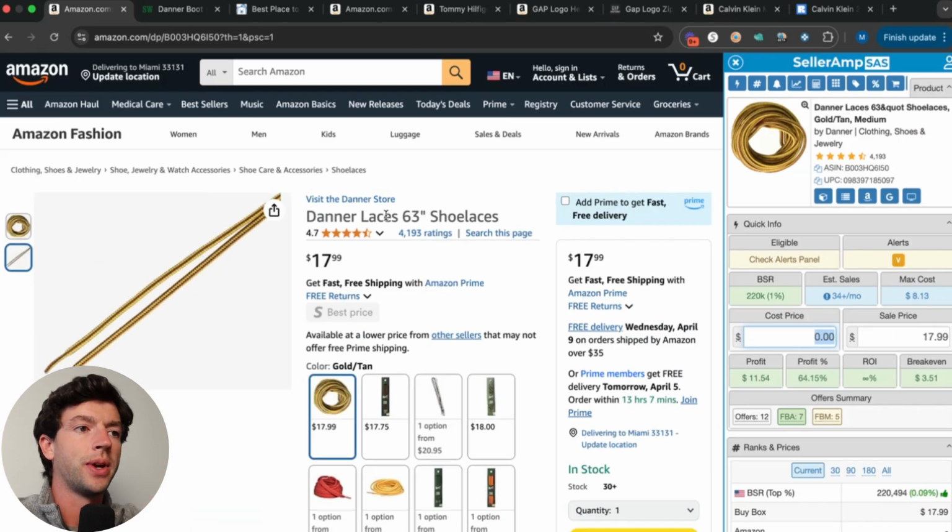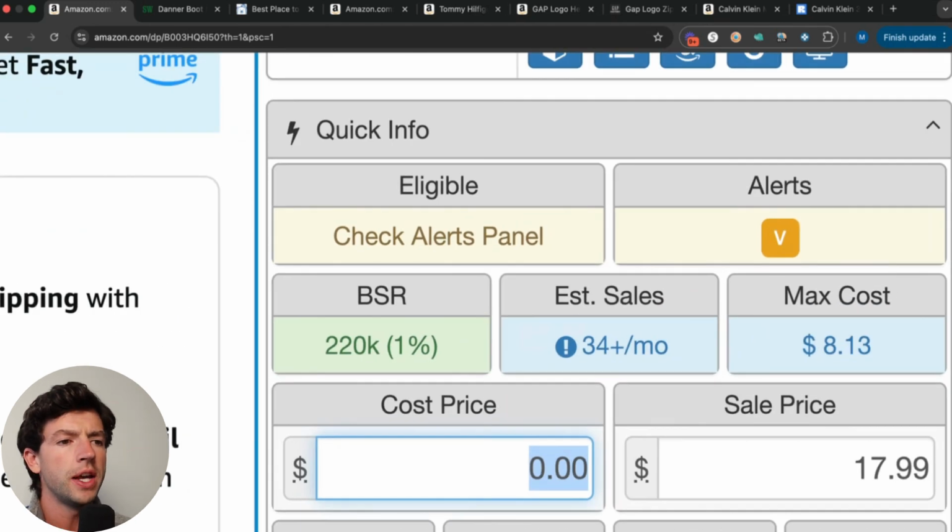Just focus on the sales rank and estimated sales of a specific product. For basic product research criteria, you want to make sure the BSR is below like a 200 or 250K rank, especially this time of year where there's high demand and just 30 plus estimated sales per month.